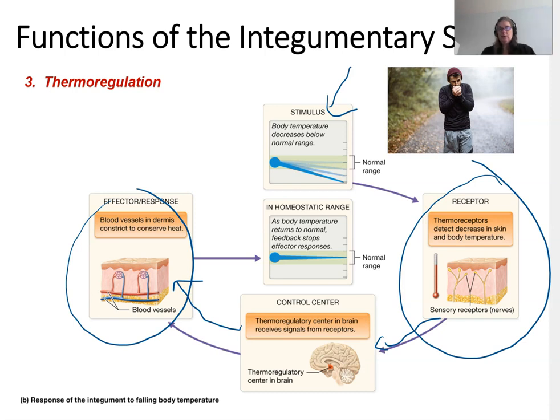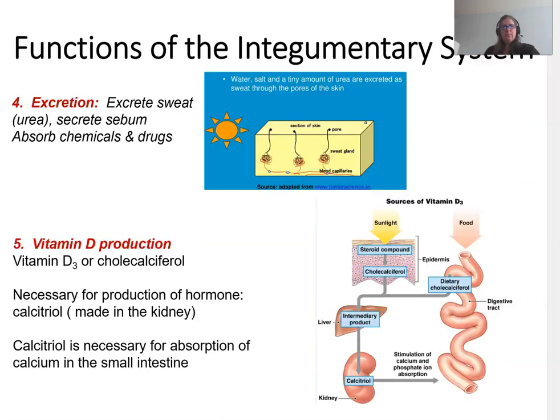So less blood flows to your skin, and you might notice you might get a little bluish tinge underneath your nails or around your lips. Now, in extreme cases, the brain would also trigger shivering. But shivering is more muscle contractions to generate heat, not just due to skin response.